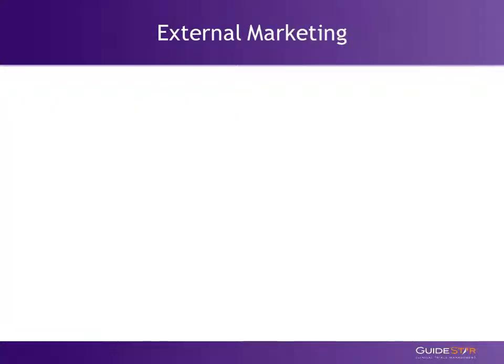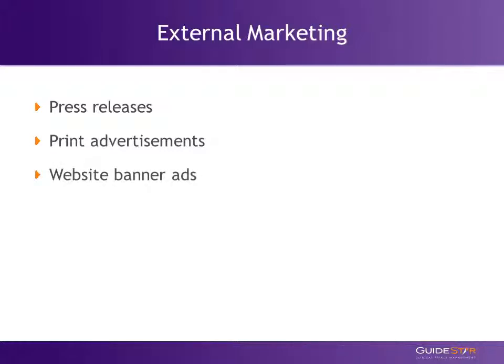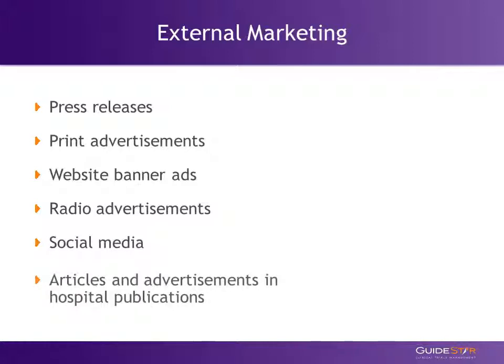Examples of external marketing include press releases on the hospital website and media channels in the community, advertisements in local magazines or newspapers, banner ads on local disease or condition support group websites, radio spots, social media posts on the hospital's Facebook, Twitter, and LinkedIn accounts, or articles and ads in the hospital's community magazine.